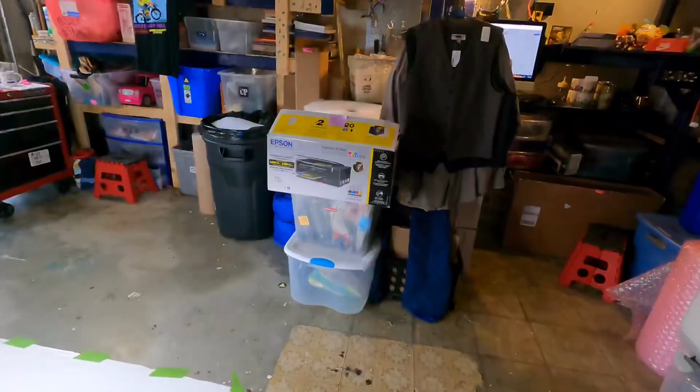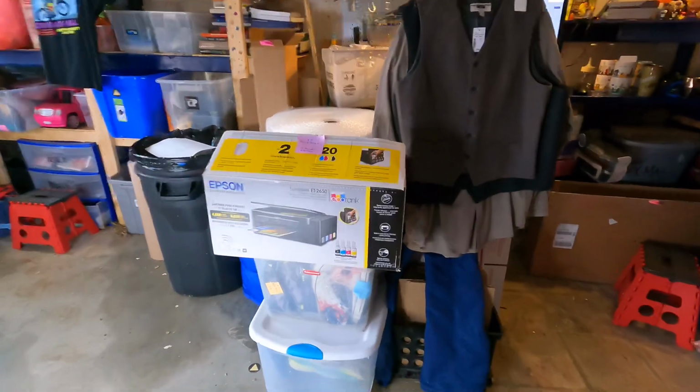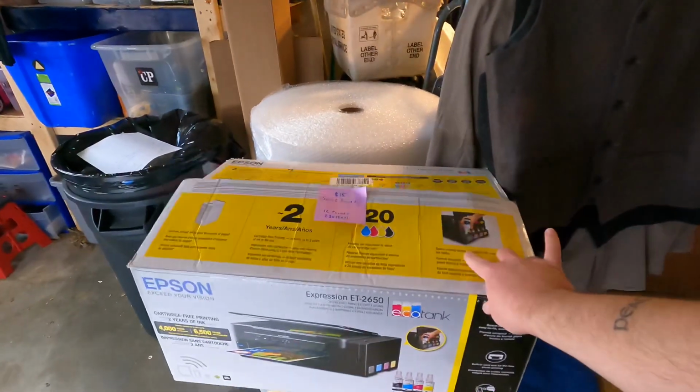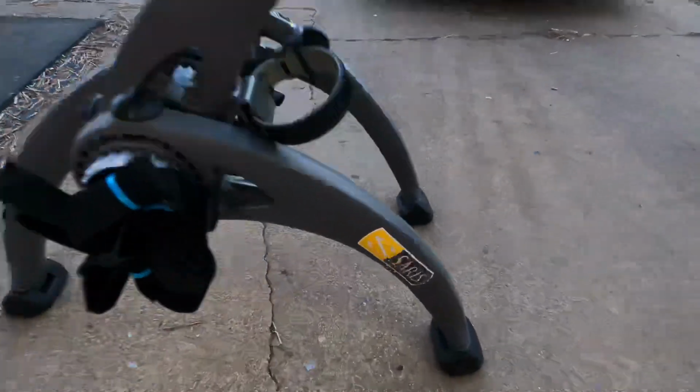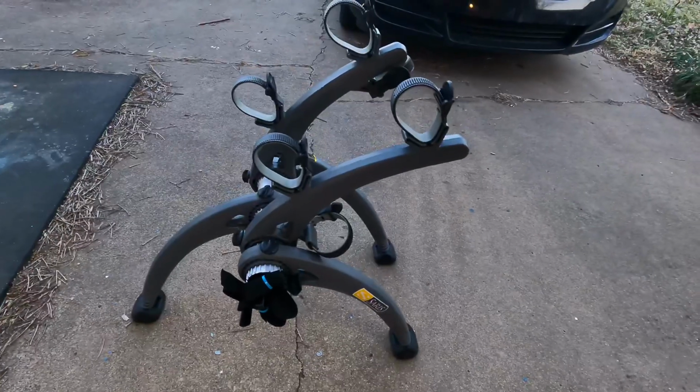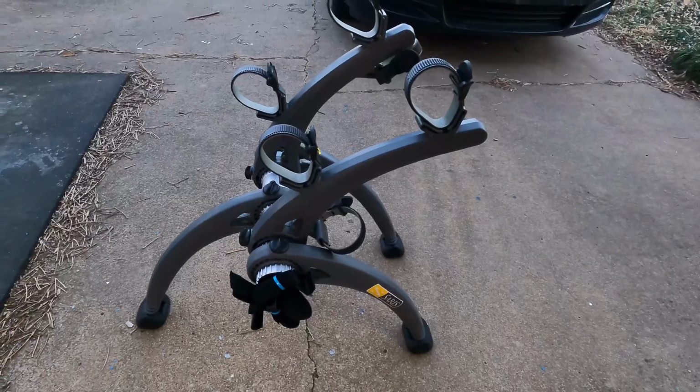Pretty good sale came through on Facebook Marketplace to round out the weekend. This one, I already have a box ready to go for. It's large, and so I wanted to know what the dimension was for the box and how much it was going to weigh. We've got the Sor 2-bike car trunk rack.